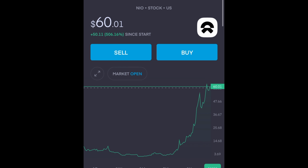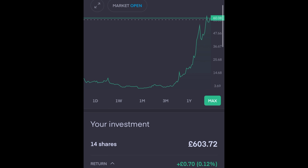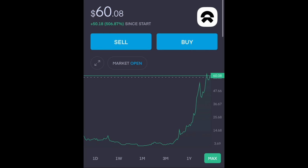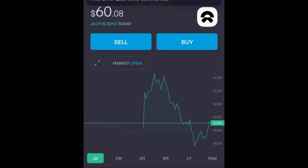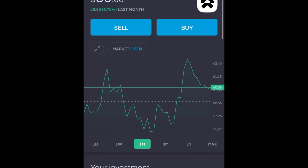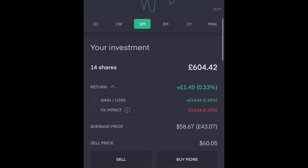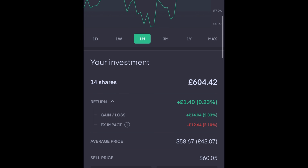As it currently stands, they're trading at just around $60. Obviously, this is live market data here. As you can see, that's up on the week around 0.32%. Of late, it's had a little bit of a dip, but overall it's up. And you can see further information down the bottom here. You see I've got a price alert for $54. It does fluctuate quite a bit.